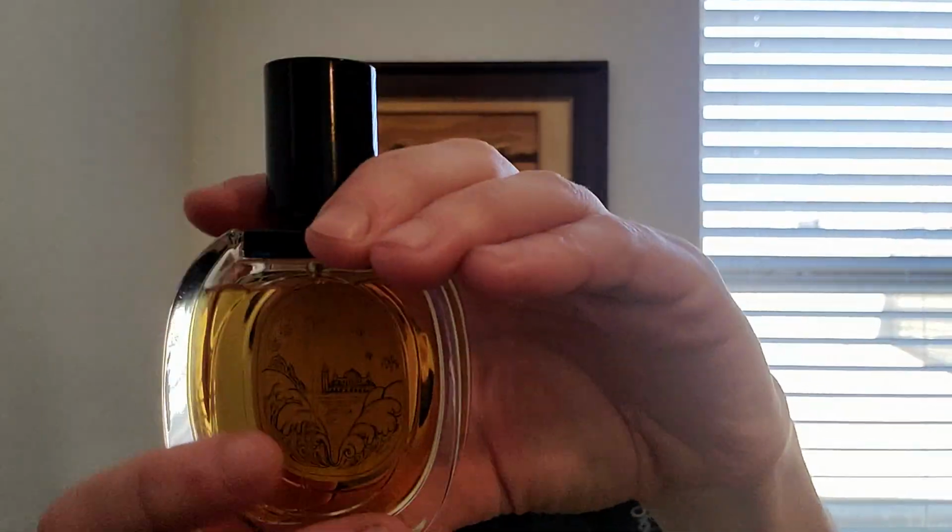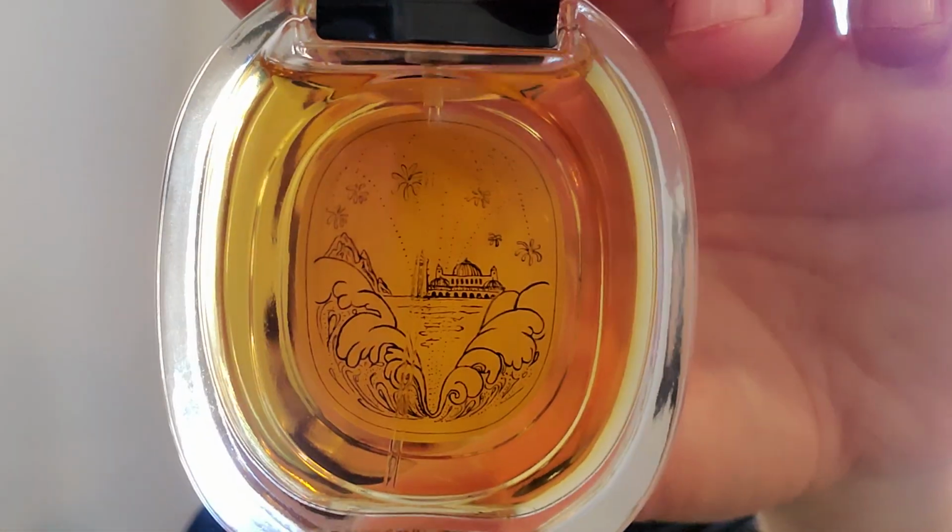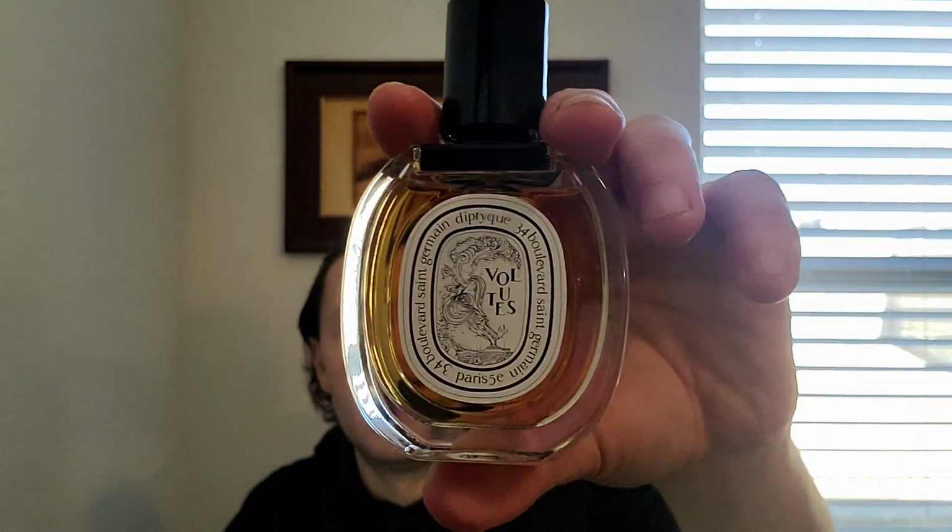I could be wrong, but I prefer the EDT. I know I just showed you an EDP, but especially in Volutes, I prefer the EDT. The fragrance has a little bit more room to air. It feels like it develops a little bit better. The EDP is much more stifling. And if I want something that's thicker in this composition, I'll wear the next fragrance that I'm going to show you. But Volutes has this beautiful iris flower note, very prominent in this fragrance, right up there with the tobacco and honey, and it's so good.